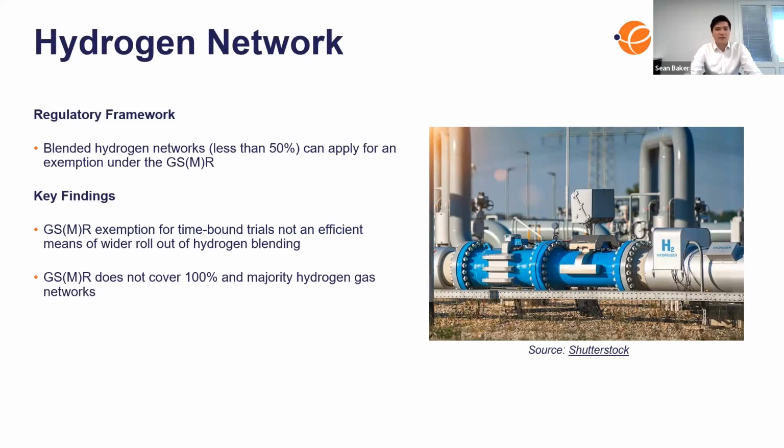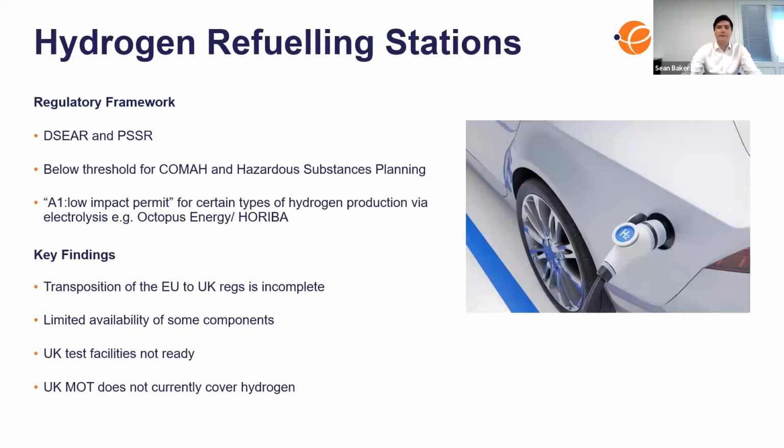Some of the key conclusions of this case study were that the current method of the time-bound exemption for trials of blended hydrogen is not an efficient way to roll out wider hydrogen blending across the UK and could act as a blocker to future development. And furthermore, there is no legislation covering 100% or majority networks. Next slide.